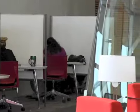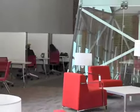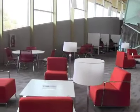As you can see, we have tried to provide a wide variety of seating for our customers in this library. Back behind me, you can see some of the individual study tables with dividers. These are real popular with people that bring their laptops in and want some quiet study time. We also have some comfortable lounge seating and the traditional tables with chairs in this area.